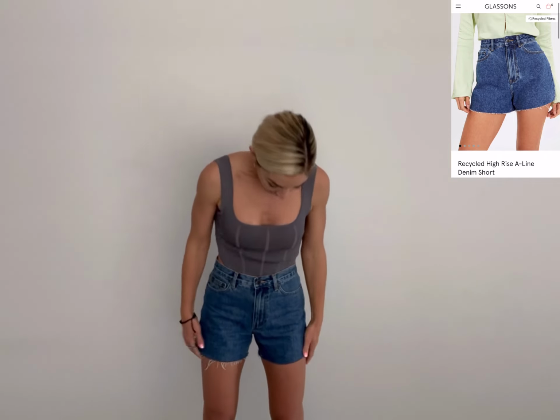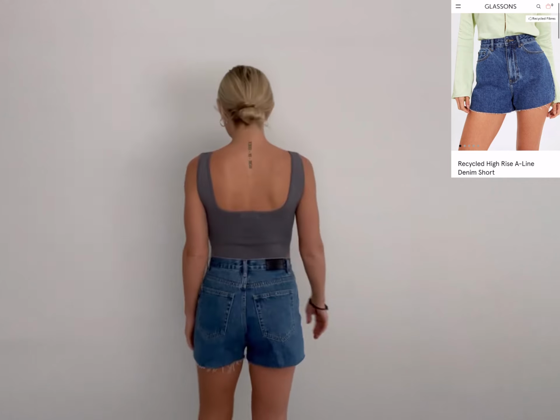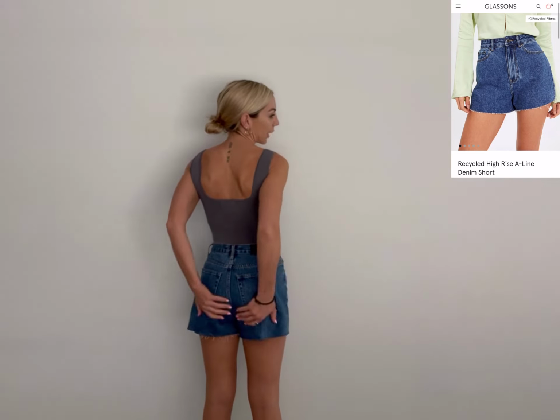I do love these. These are just a little bit longer than all my other shorts. They're nice and comfy and a little bit more appropriate for the mom school run. They pair beautifully with this top, which I don't need to wear a bra with, which is great.